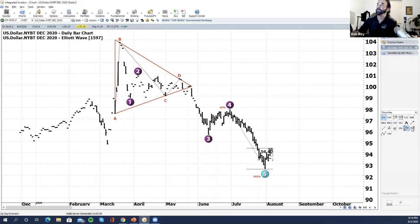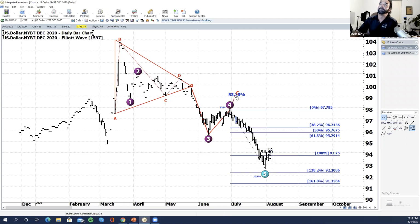So that starts a new impulse pattern. Another one of the cool new tools is the zigzag tool. So that's clearly an A wave impulse coming out of the triangle breakout. And look, we got a 50% corrective move. So our target price is 100, and we've already broken that.